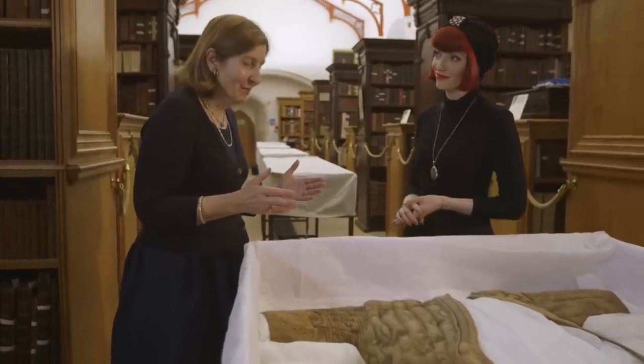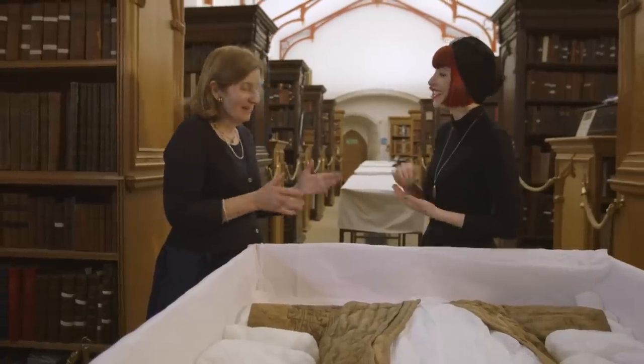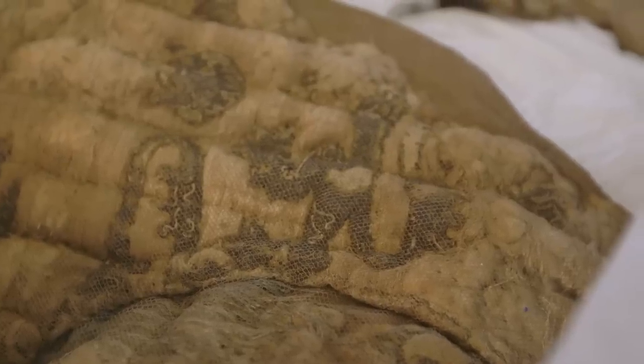So what can this jupon tell us, essentially, about the Black Prince? He was a man who liked to project a splendid image, but who wanted to be seen as someone who was a man of action, who was a chivalrous warrior. And it can also tell us that he was quite tall and very lithe from its measurements. Right. So you would expect that from a man who was an energetic man of action.